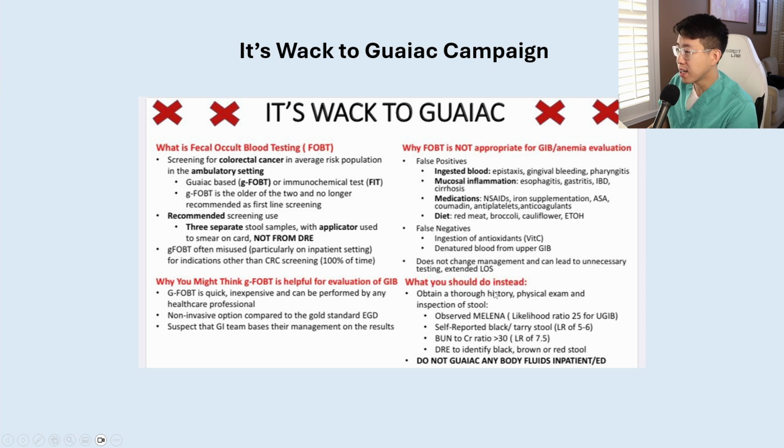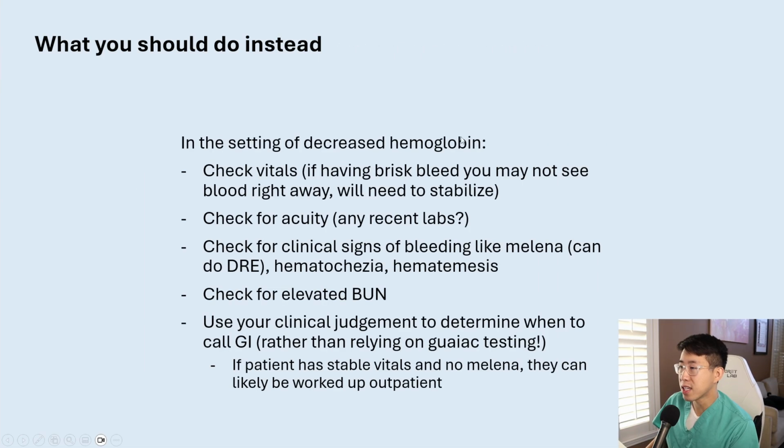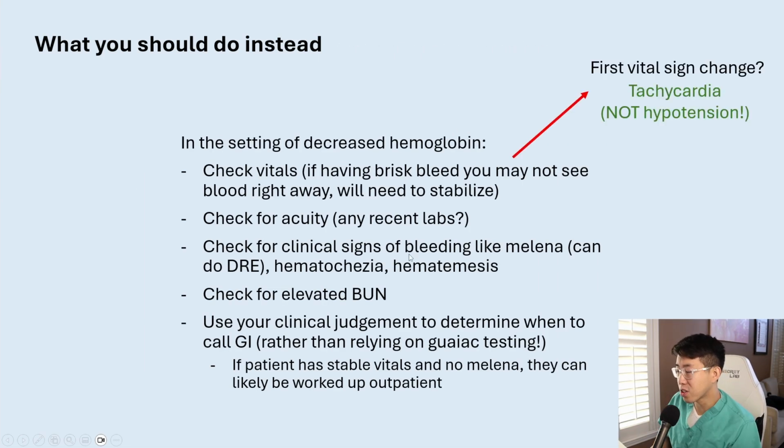What you should do instead is obtain a thorough history and physical exam and actually examine the stool for actual melena, which has a likelihood ratio of 25, or self-reported black and tarry stool. So in the setting of decreased hemoglobin, check for any clinical signs of bleeding and check for an elevated BUN, and use your clinical judgment to determine when to call GI rather than relying on guaiac testing.